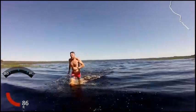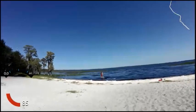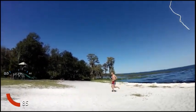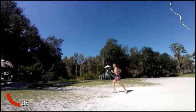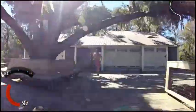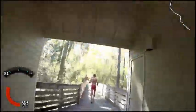Don't be scared of the water. The water's beautiful, clear. It's just got that dark tea colour, and sitting at about 78 degrees. Quick little run up on the beach, nice bit of sand, and then under the boardwalk, and then we're just running up this boardwalk. That's straight through the toilets there.